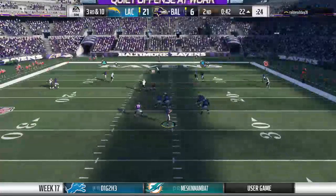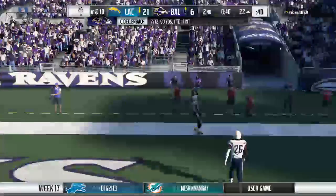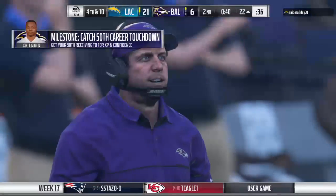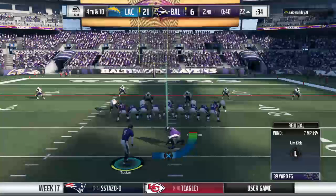Back to throw. Going to throw deep for the end zone. So they took a shot there on third down. Couldn't get it. Now it's fourth. Some of the fans here don't seem too happy about what we've seen in this first half.